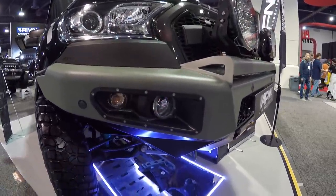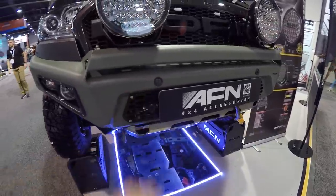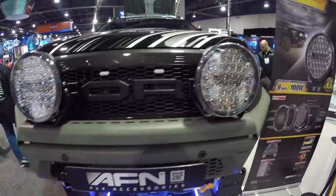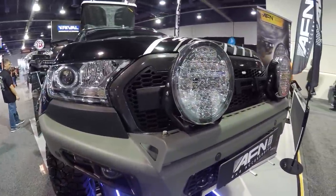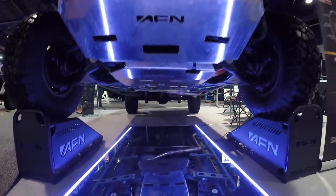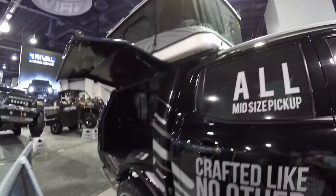Little cutouts for LED lights. There's a grill there to let air pass through. Tons of slots for LEDs. Oh, they even have their own LEDs as well. These are AFN LEDs. Very nice. So if you want to protect the bottom of your vehicle, look at that. It goes all the way to the rear. And then look at this.